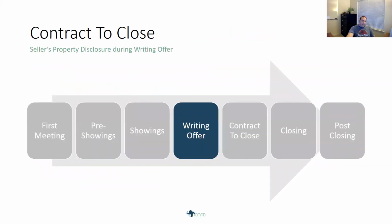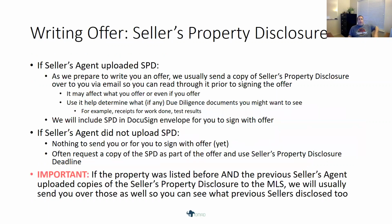All right, writing offer. Apparently I had contract to close in multiple ones here, so I'm going to need to fix that. All right, writing offer. Seller's property disclosure. If the seller's agent uploaded the seller's property disclosure, as we prepare to write you an offer, we usually send you a copy of the seller's property disclosure via email so that you can read through it prior to signing the offer.